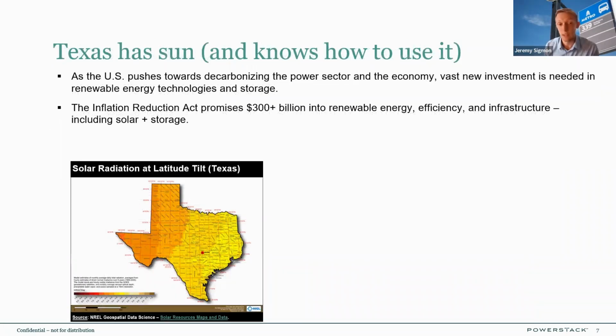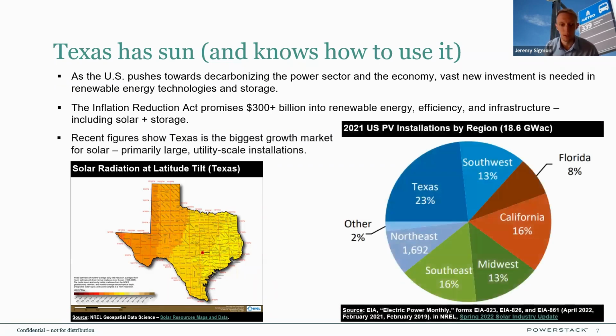When we look here at Texas, we know we have a lot of sun. We know we have pretty darn good solar potential. And even the Inflation Reduction Act, which passed just this past summer, promises to invest $300 billion or more into renewables, efficiency, and upgrades in infrastructure, including solar and storage. So we have great potential. We know we can do more. The federal government is maybe this time here to help.